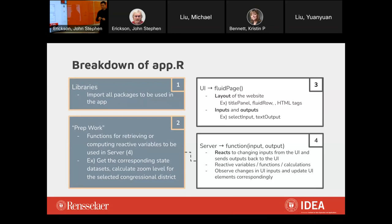So for our Shiny apps, there are actually two ways that you can create an app. You can either have the UI and server separately as UI.r and server.r, or you can combine them in one called app.r. Since the code for our website is only, I think, 700 to 800 lines long, we just combine the two components in one. But if you're making a more convoluted website, I think for organizational purposes, in some cases it would be better if you split those two components into two different files.